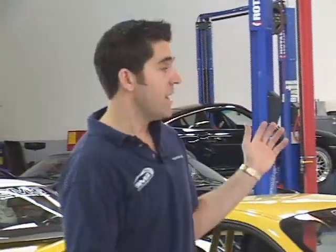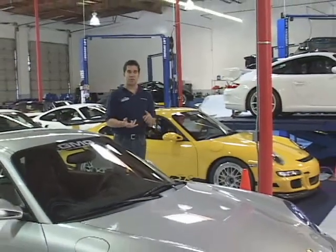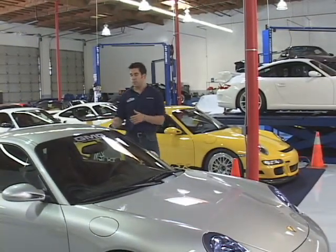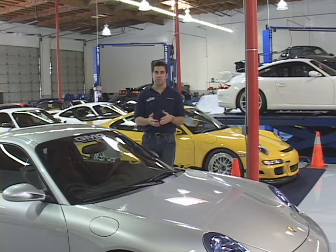So as you can see behind me, we have 997s, 996s, and 993s. These are cars that we do a wealth of modifications to, involving the engine, the suspension, the exhaust, wheels, tires, brakes, as well as track prepping the cars with safety equipment, with harness bars, seats, and belts.